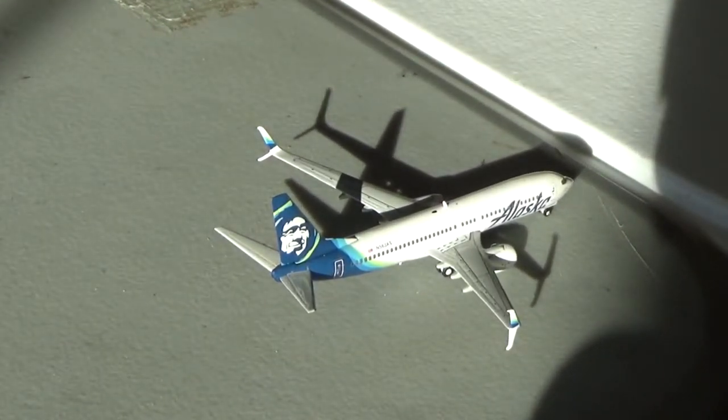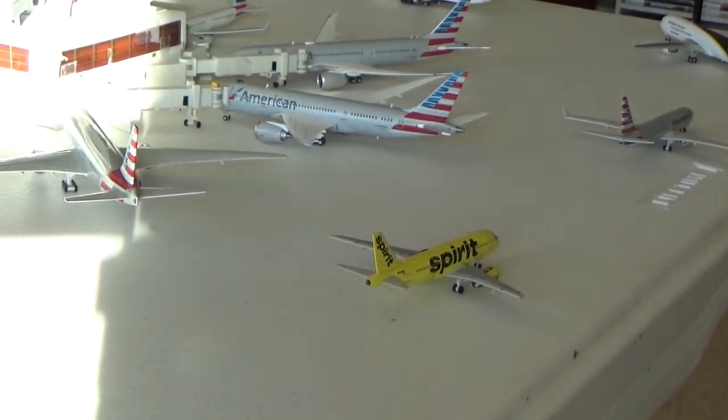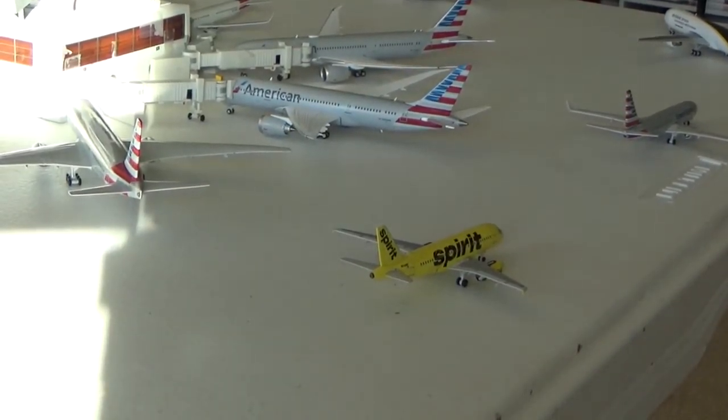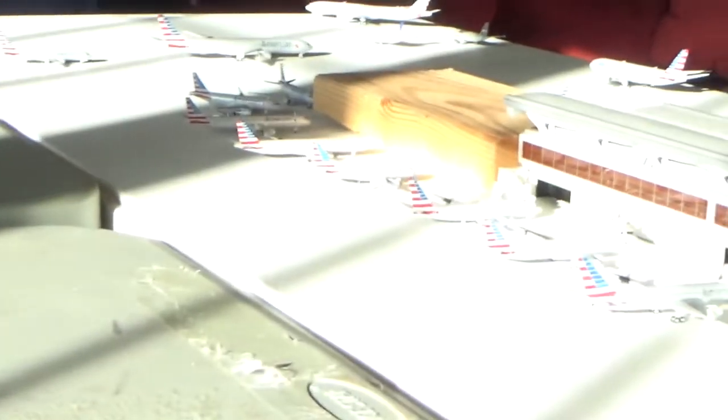Alaska Airlines Boeing 737-800 heading out to Portland today. New livery, lovely model. I'll get one more. Spirit Airbus A319 heading out to Fort Lauderdale after arrival from Orlando.